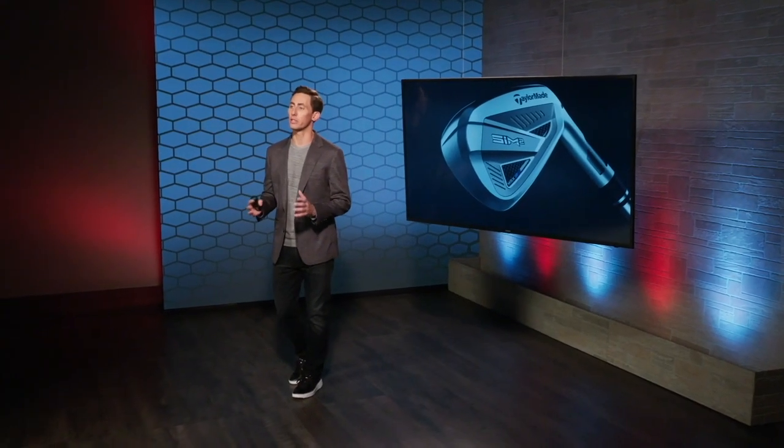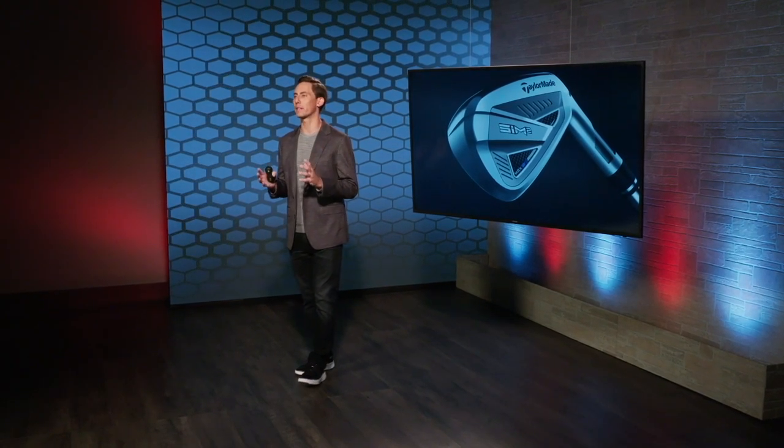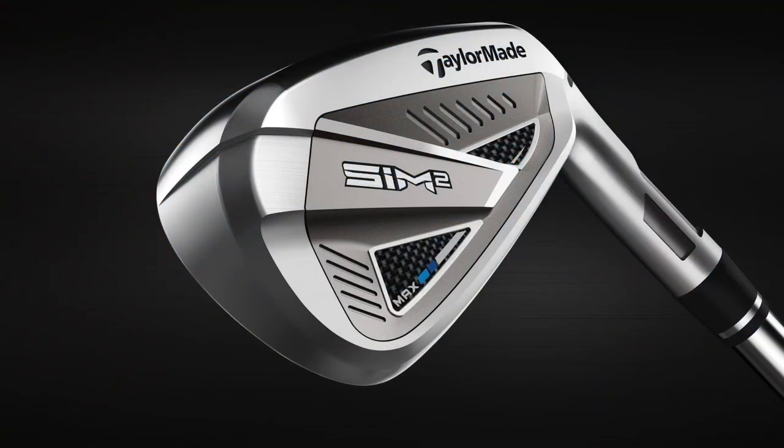Let's take a look at the Sim 2 Max iron here and really take into account the cat-back design concept and how we may be able to further mass optimize this head. Inside R&D, our product engineers are like surgeons with scalpels, hunting for mass to be able to reposition low in the club head and ultimately drive better performance for the golfer. And when we look at this club head here, you see one area in the high toe that clearly has a lot of trapped mass, and it's also adjacent to that cat-back construction.